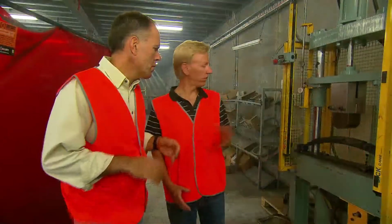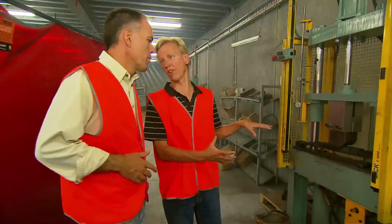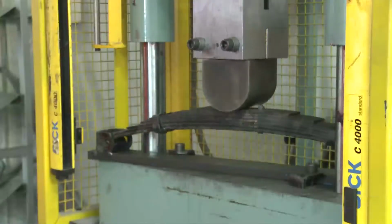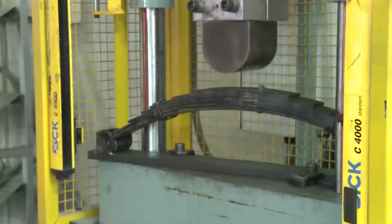Absolutely. All right, well, this is where we actually test the compression of our springs. So what we do at random throughout our existing stock of springs, we'll take a spring, put it in the press, and give it 30 compressions and then measure the elasticity of the spring that way. That way we know that the quality of the product that we're buying is up to the standard that we expect.